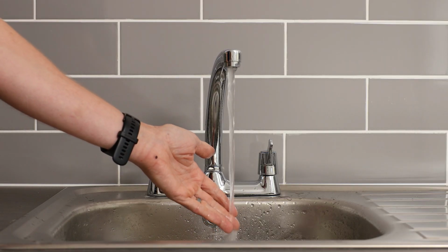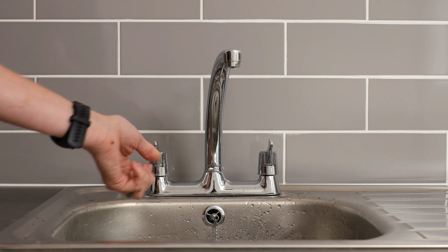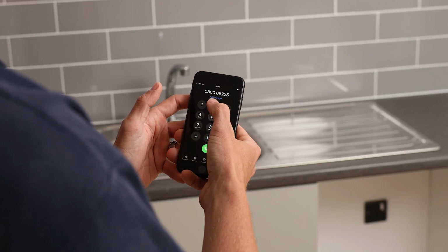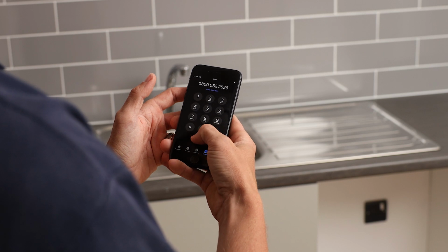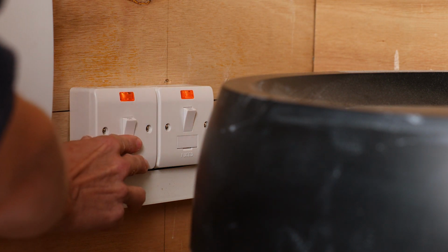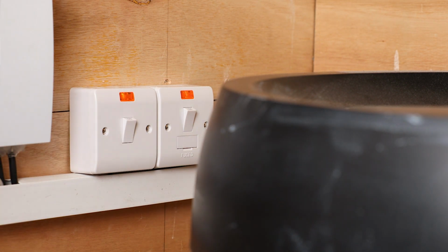If you have consistently cold water, there may be a fault in the air source system, and you should call us on 0800 052 2526 to report it. If this happens, you can use the backup immersion heater by turning on the switch next to the tank. It's important to remember that this is a more costly way of heating water and should only be used in an emergency.